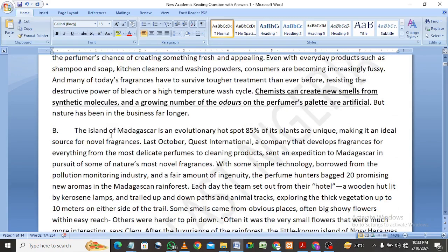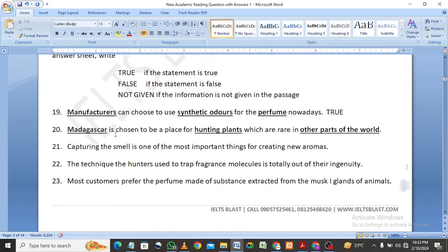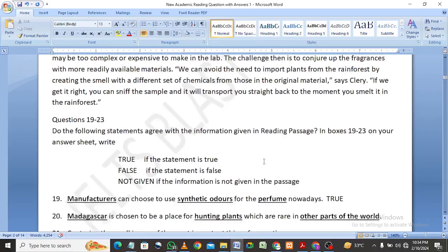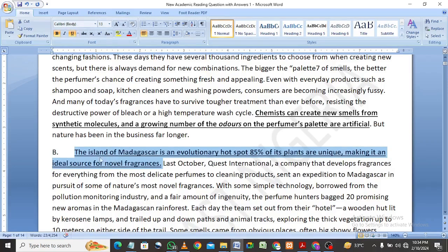Okay, I've seen Madagascar here. I underline it. Then what do I need to do? Okay, I've seen fragrant here. Now let's go back to the question again. The question says Madagascar is used to be a place for hunting plants, which is rare in other parts of the world. And if you look at this place, let's read: the island of Madagascar is an evolutionary hotspot. 80% of its plants are unique, making it an ideal source of novel fragrance.